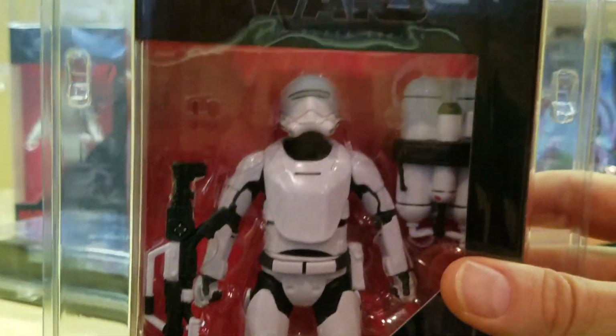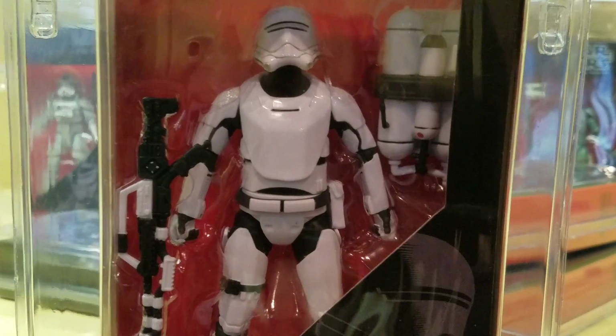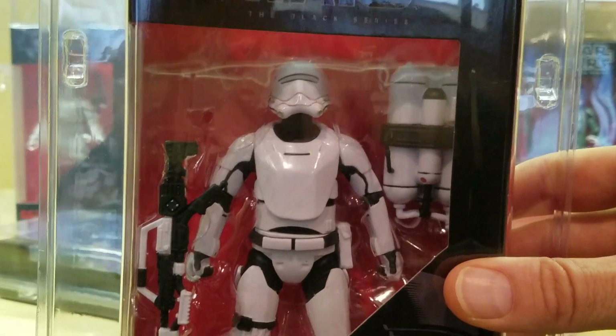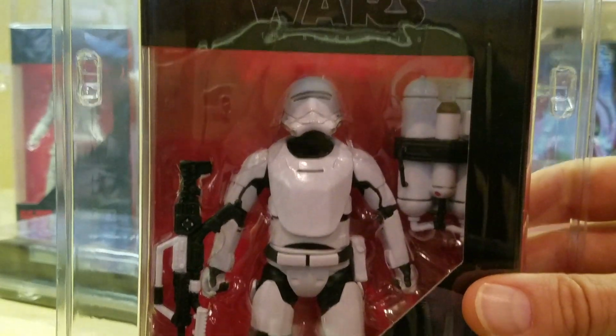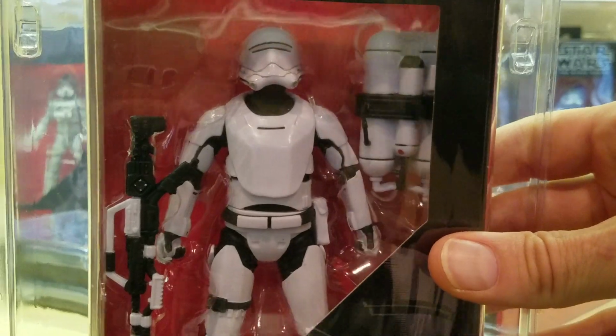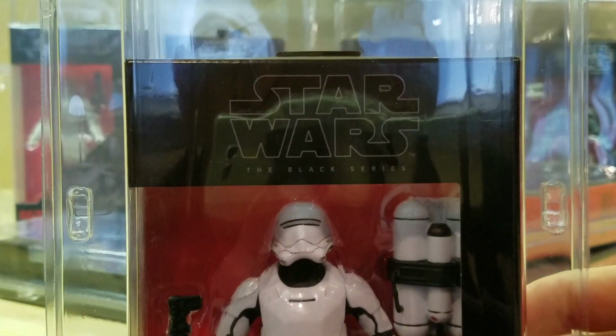This is from The Force Awakens, obviously. If you remember at the beginning of the movie, the Flame Trooper wreaks havoc and starts burning all the village that's in one of the very first scenes of the movie. But I love the detail on him. I love the fire tank that he's included with, and it just looks really cool.